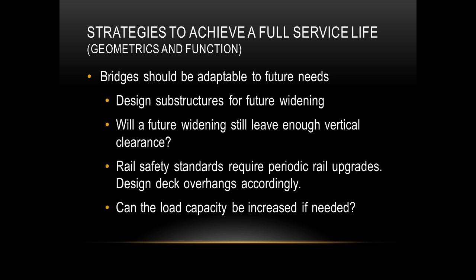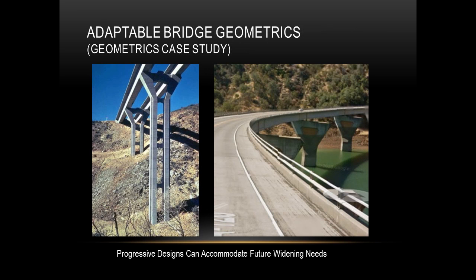Again, load capacity, we ought to look to how we can design bridges so that the load capacity can be increased. So here's some good examples. I say progressive design. The bridge on the left is in San Diego County. It goes over a deep canyon, and the designer had the forethought on this bridge to design the substructure so that it can accommodate another box in between the two that are there.